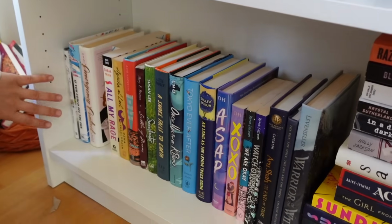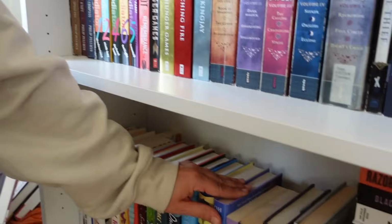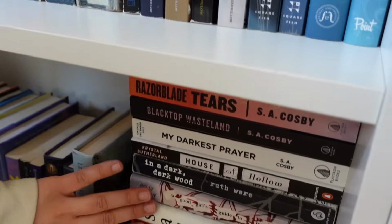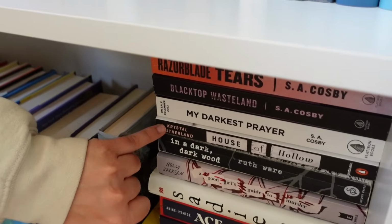Okay, so then on the final row, of course, these are still going to be YA, but these are more of the YA contemporary, YA romance, and a few middle grade and things like that. So that's pretty much what all these books are up until you get to the thrillers, because these are all pretty much thrillers, except I think House of Holland might be considered a horror book. And I guess Catriona might be horror, some of them. Horror, thriller, whatever. But anyway, those are stacked, of course.